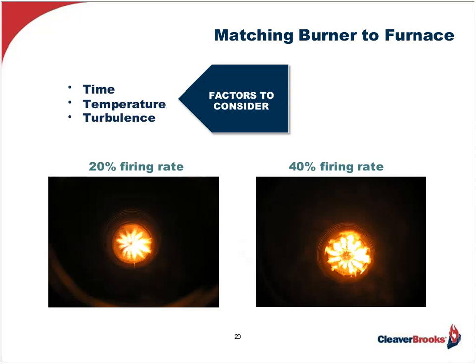Remember, for a fuel to combust efficiently, it needs 3 things. It needs time, it needs temperature, and it needs turbulence. Now, the burner and its controls provide the temperature and the turbulence, but what provides us with the time to complete combustion? Well, it's the furnace. And that's why properly engineering the furnace and matching it to the burner is so important, because without that optimum match, the overall efficiency of the boiler will be significantly compromised.